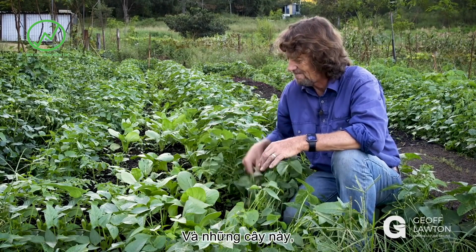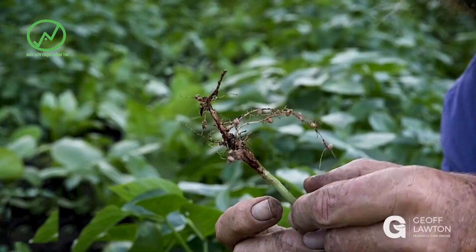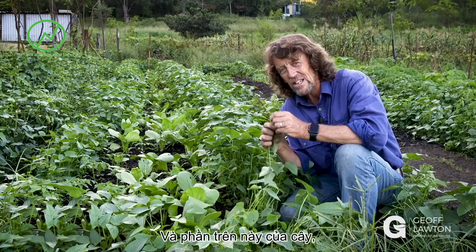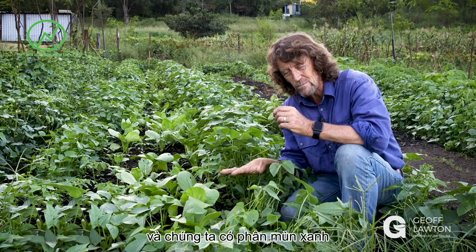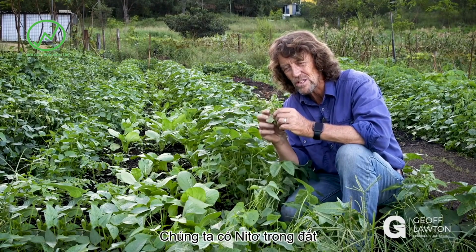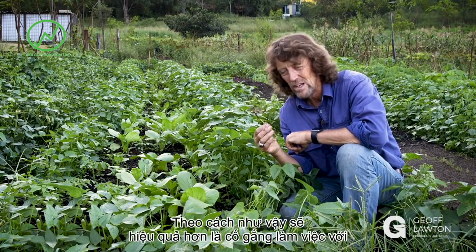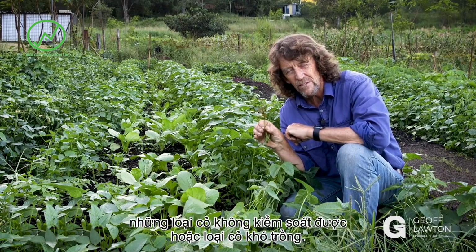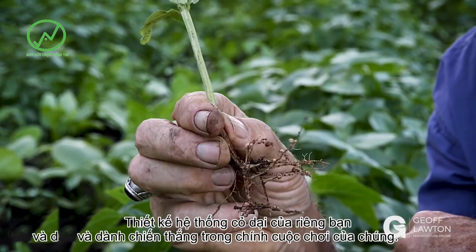And these plants fix nitrogen. There's nitrogen nodules here. So there's nitrogen going in the soil, and the top of the plant here, that can go down as mulch. So we've got green manure mulch, we've got nitrogen in the soil, we're leaving structural roots there. It's got to be a better deal than trying to work with unruly weeds, difficult weeds. Design your own weed system, beat them at their own game.